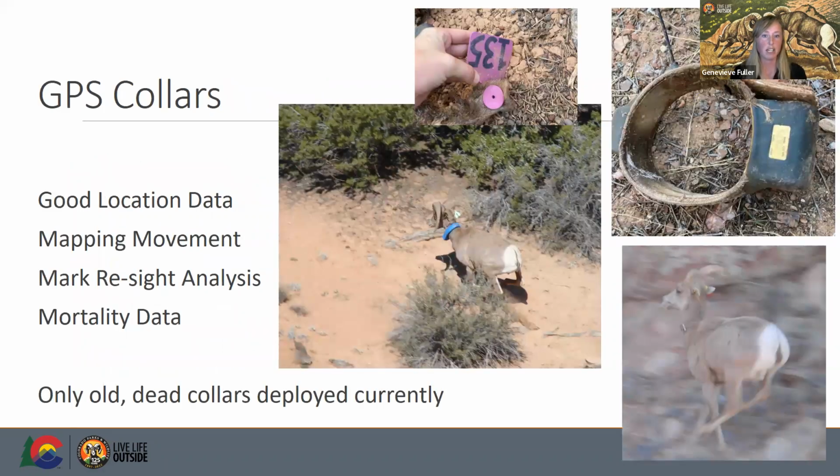We do have GPS collars. It gives us great location data. It maps movement. We can figure out what habitat the sheep are using. We can do what's called a mark resight analysis, which is what we were talking about, how we got to our 200 sheep population estimate. And then we also get mortality data. What is the main factor for why sheep die out here? That can be really useful, especially if we can get ahead of some issues that are starting to crop up.